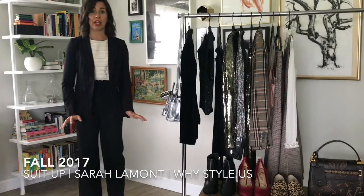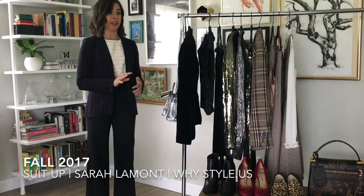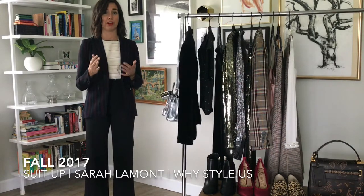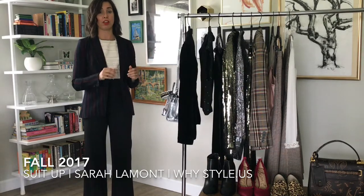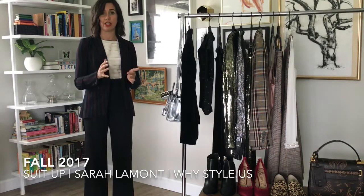So one category that we can find across all brands this coming fall are pantsuits for women. They have totally blown up. They've been really well accepted, and every single designer has really kind of reinvented this category in their line. So it's gonna be really fun for us to be able to find one that works for your lifestyle and your body shape.